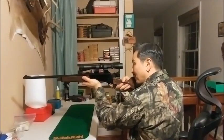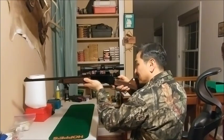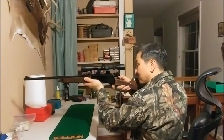Now this is a lever action rifle that I know I could work the lever without lowering my rifle. This is really fast for quick follow-up shots. Now let's go and see what she can do on paper.